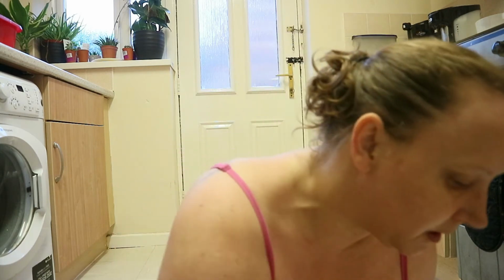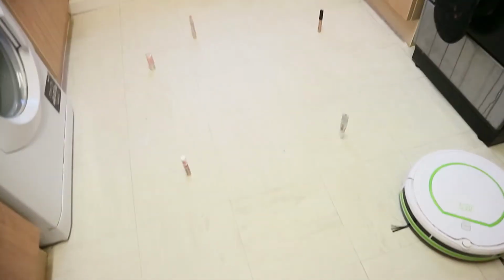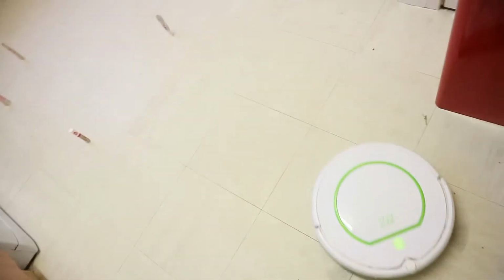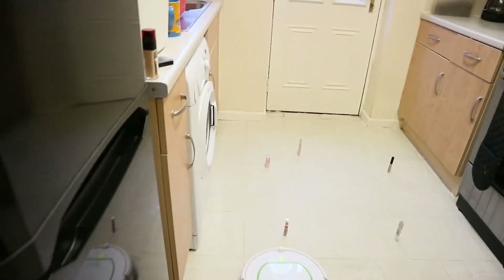So again with this one, I'm hoping that I can stand them. So there they all are, like stickle bricks, waiting to be knocked down. And the Hoover is obviously over here. Just trying to get out the door, so I'm just putting my foot in it so it goes one way. See? So that's the one.